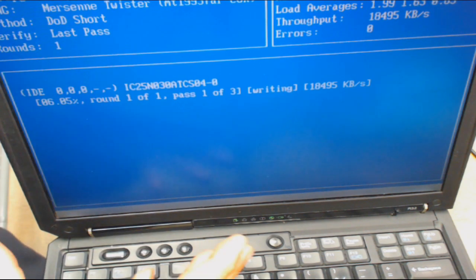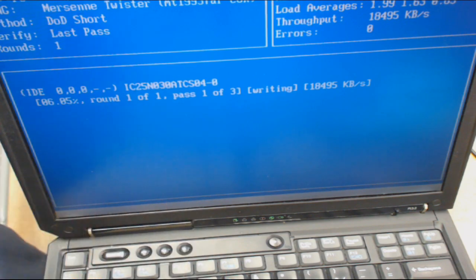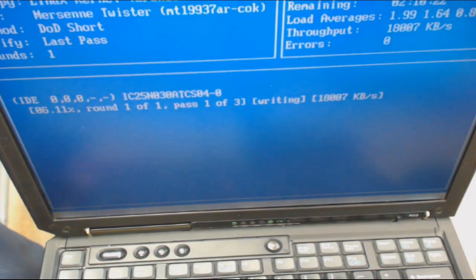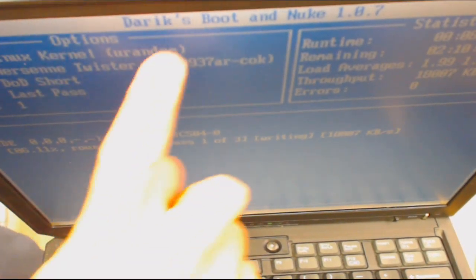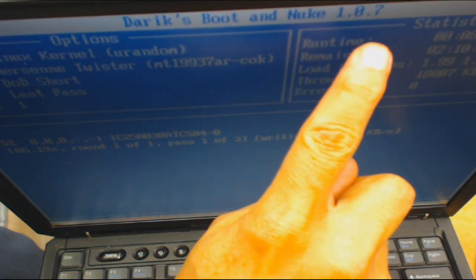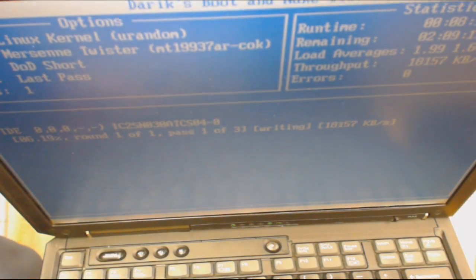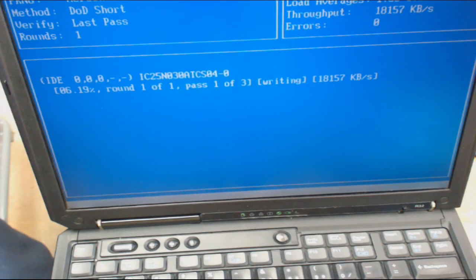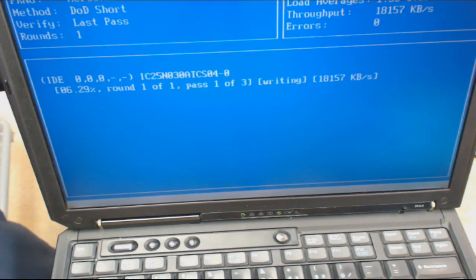So I do have Derek's Boot Nuke on a higher end CD, but it's version 1.07, which is older. I don't know if you can see that. Should be able to see it up there. Version 1.07. But it's older, and back then IDE drives were obviously still being used, so it's not a big deal. I'll be back when it finishes booting. Excuse me, finishes wiping. I'm distracting myself.